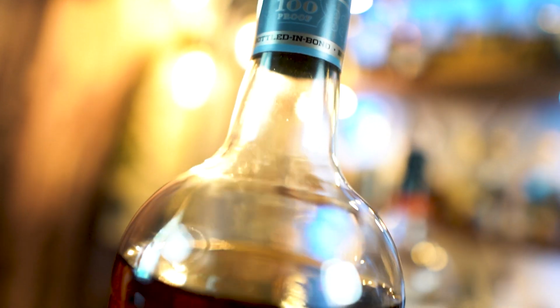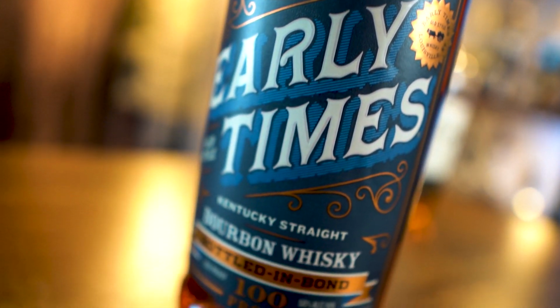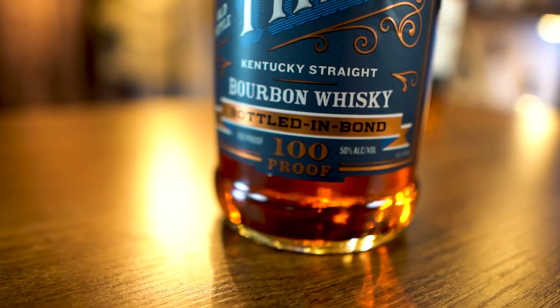The bottle's a little bit sleeker. But as far as I can tell, just off of memory, and it'd be interesting to see the new bottling side by side with the old, from memory it tastes exactly like what I would think Early Times would taste like. It tastes just as good as I remember it being.